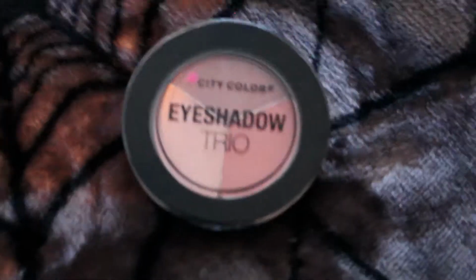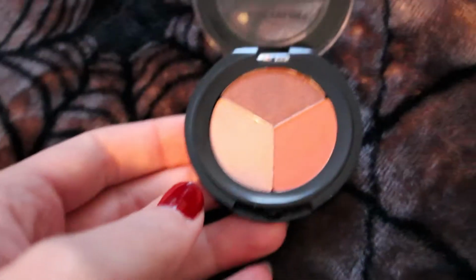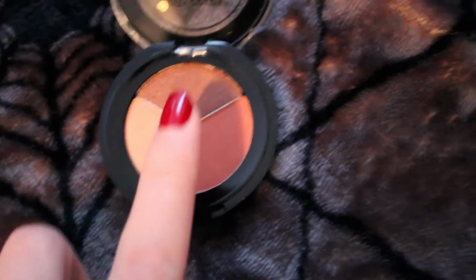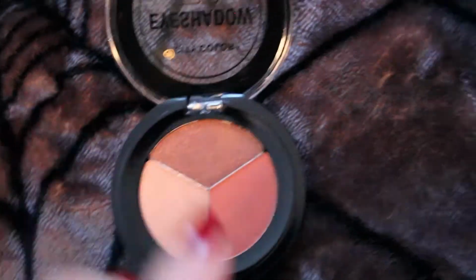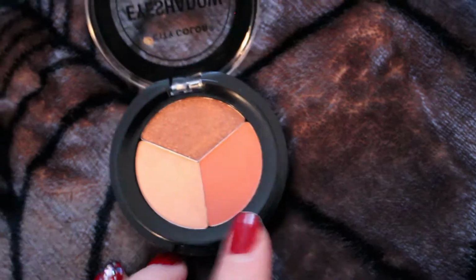This is a City Color eyeshadow trio. It says it's called Falling Leaves. In it is another sort of champagne color. I mean, all these champagnes are a little different, but they're creamy, shimmery shades. This is a nice purple with a little bit of a pinky duochrome, I don't know. And then a matte orangey rust color.